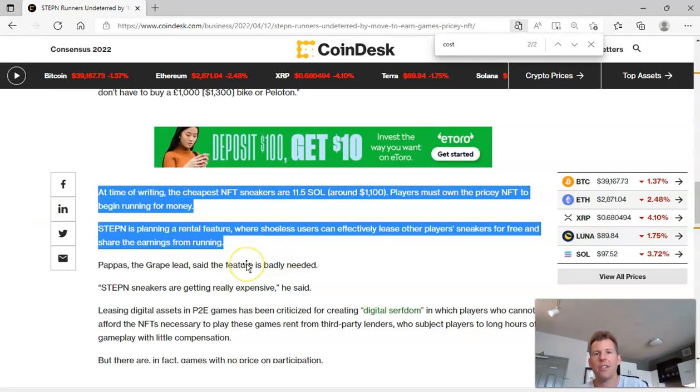Additionally, the sneakers are very expensive, so high barriers to entry here. The cheapest NFT sneakers are 11.5 SOL. That equates to around $1,100, and there's no other way to play the game other than buying the sneakers. And so, considering a lot of the user bases for these games are in underdeveloped countries, like Axie has a lot of users in the Philippines, some of the user base might not have that $1,100 needed to start running in the Stepn app.